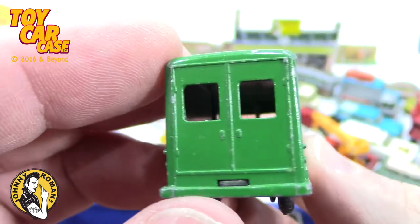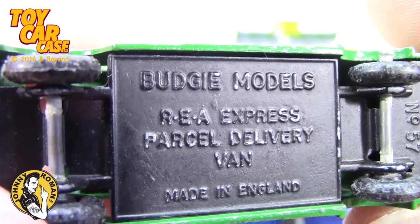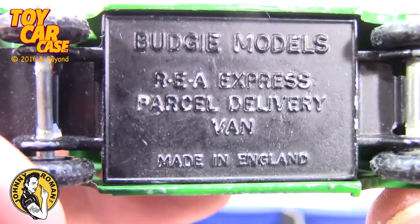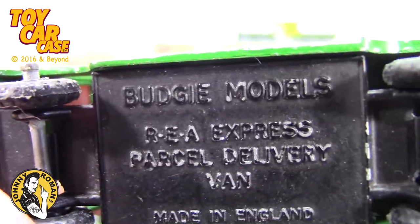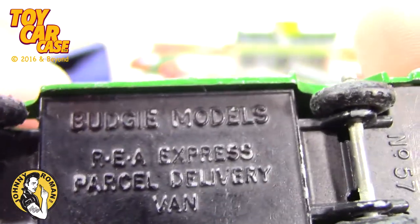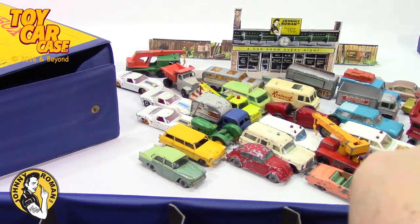I love the old matchboxes. Look at this. Budgie Models. REA Express parcel delivery van made in England. Budgie models. I said boogie. I'm thinking big boogie. Whew!